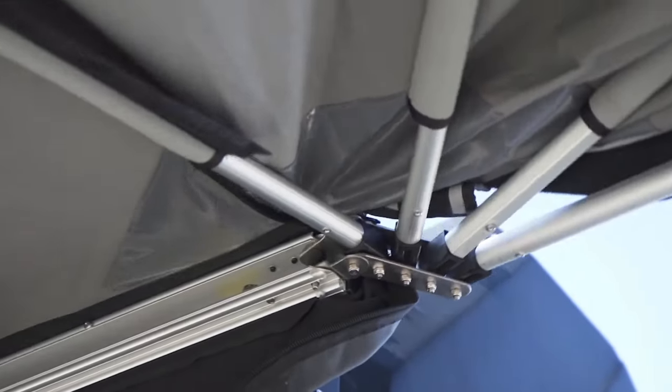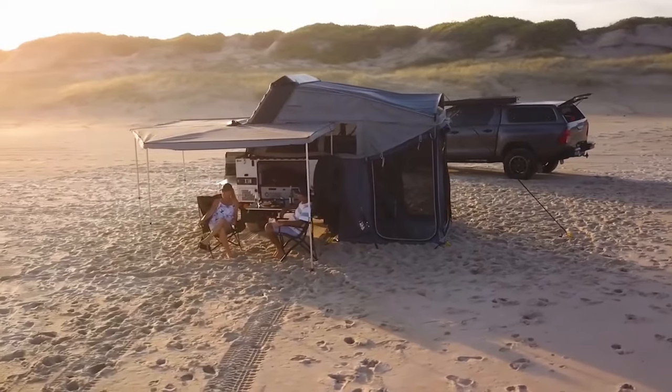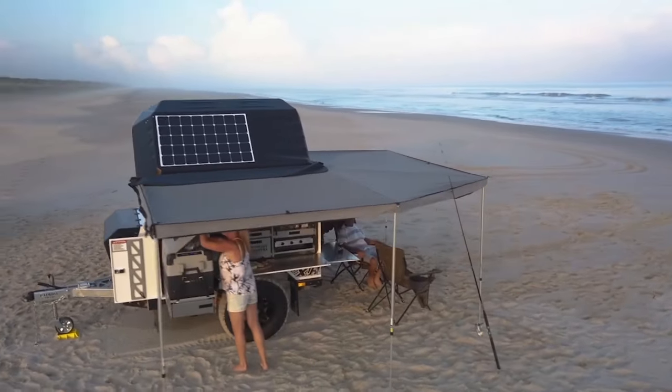Step outside and fan out a massive 270-degree awning using our patented gas-assisted mechanism, which delivers unparalleled shade and protection and extends over 3 sides of the X1-H, including the kitchen.